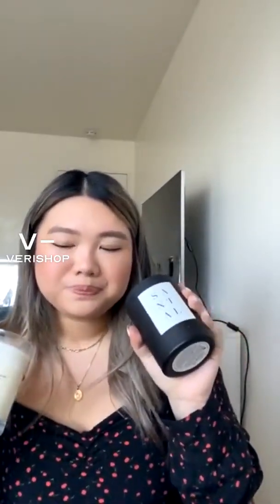This Santal Noir has notes of vetiver, and then sandalwood, cedar, pine, all the woodsy, really amazing wood smells. And like I said, if you're into Aesop, Grown Alchemist, all of those earthy scents, you will love this candle. And then this Maui scent has bergamot, ylang-ylang, salt, sea moss, and driftwood.